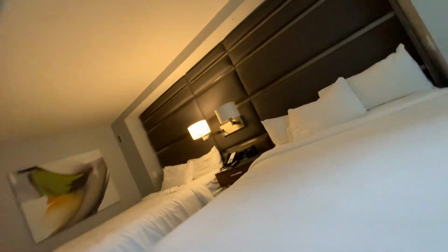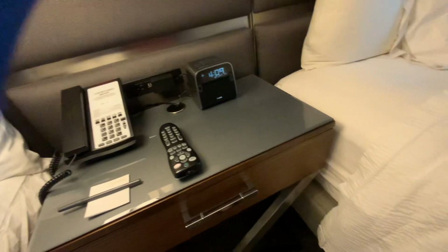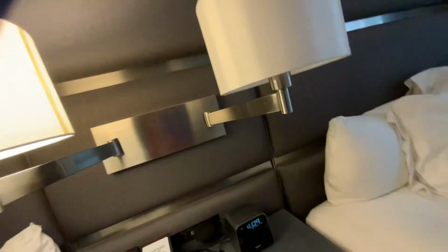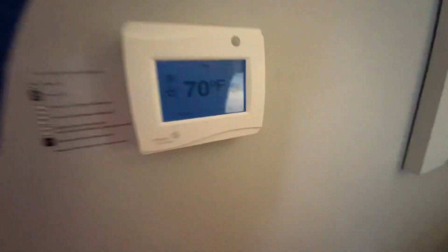Except for my sweet simulator set. I'll talk about that when we get home, okay? The simulator set. TV. Here's our telephone. 4:09 p.m. Okay. Here's all of our stuff. Here's a drawer. Yeah. Here's a 70F. The one that looks like a touch screen from the staff.